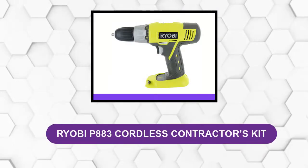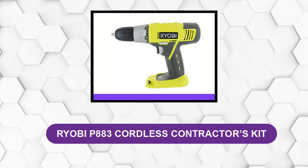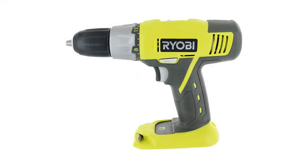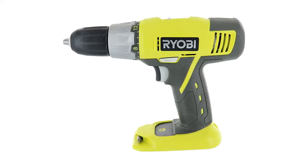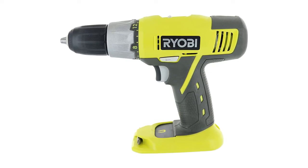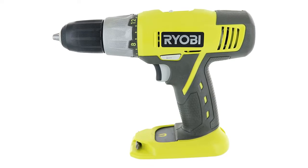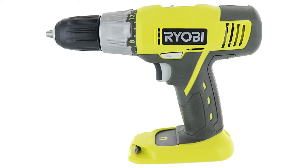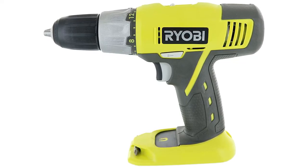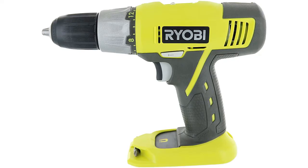At number 4. RYOBI P883 Cordless Contractor's Kit. This 18 volts lithium-ion cordless contractor's kit is a complete toolset for a wide range of applications. It includes 8 pieces: a power drill, circular saw, work light, reciprocating saw, 2 lithium-ion batteries, and 1 P118 charger, and a tool bag. The wide-mouthed contractor's bag is great for storage without making a mess.